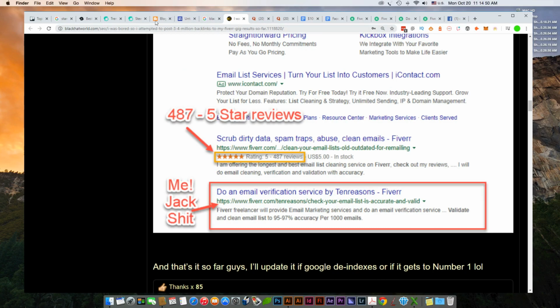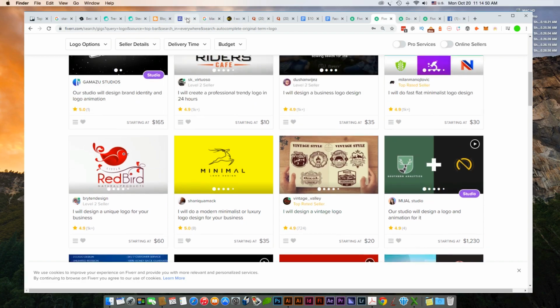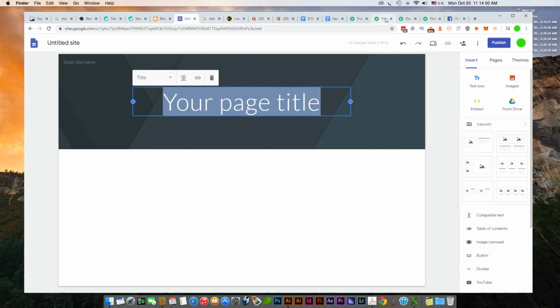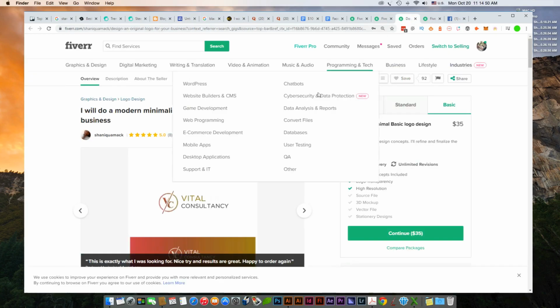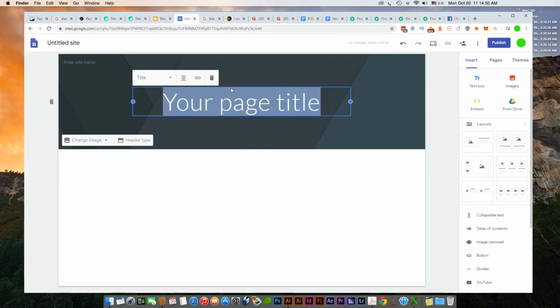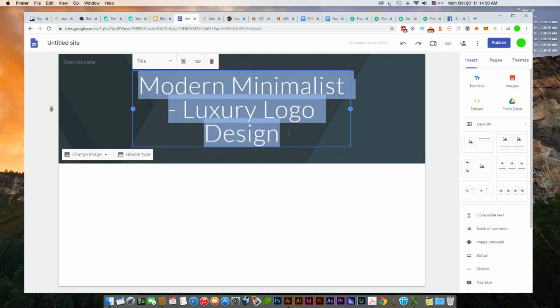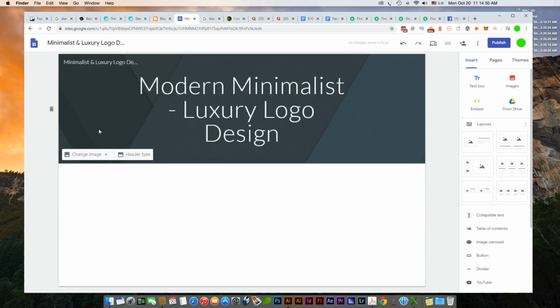But that's just supplemental. My main point here is that all of these external profiles pointing back to your Fiverr gig help it in Fiverr search. So when you set up these profiles, let's say I'm pretending I'm this girl, with modern minimalist or luxury logo design. I'll take my focus keyword here, and all I'm doing is optimizing content for my focus keyword on external websites.